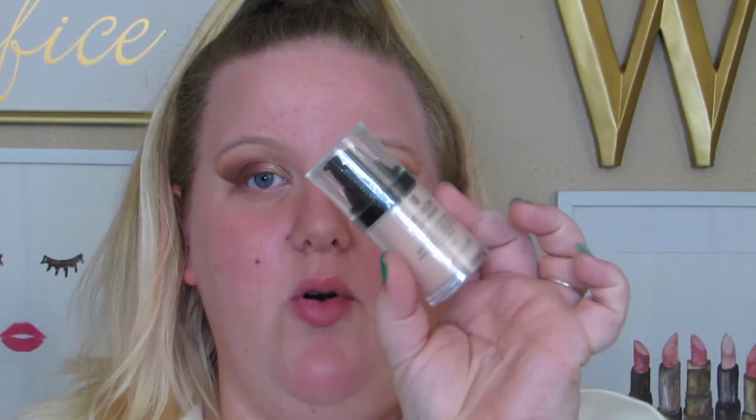So I think I'm going to save the Puff Puff Primer. I'm going to pass on this for now because looking at the information, this is really just to nourish and prep your skin, and it's really hydrating. So it doesn't really have any big claims. I think I'm also going to pass on the Revlon Photoready Pore Reducing Primer.